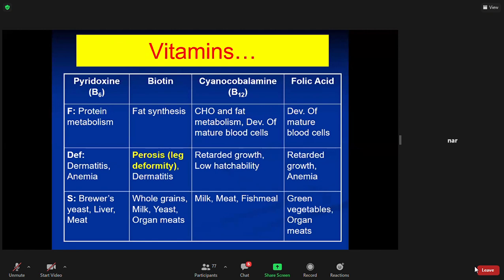Next one, pyridoxine. I think this B6 was both in red blood cell formation and energy transfer. Dermatitis and anemia, and these are the things. These are not very commonly encountered.